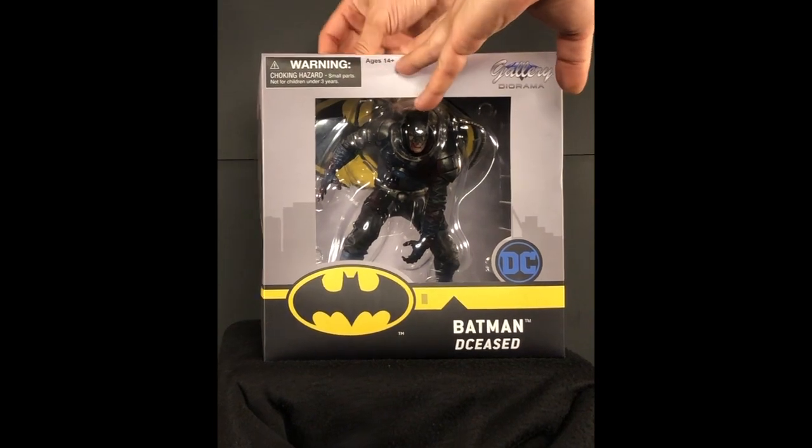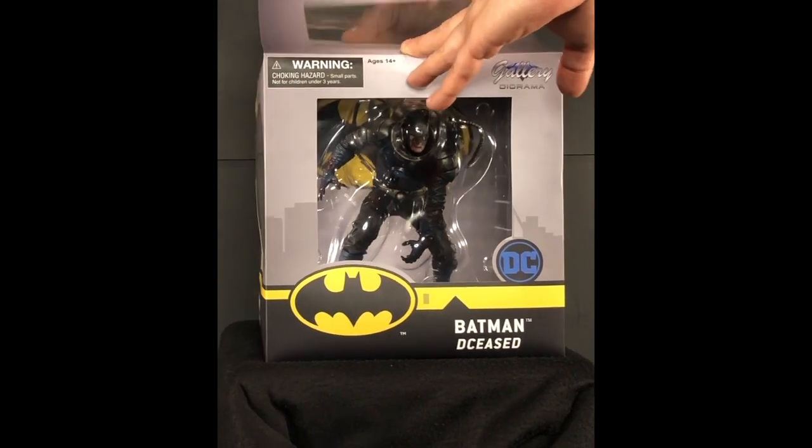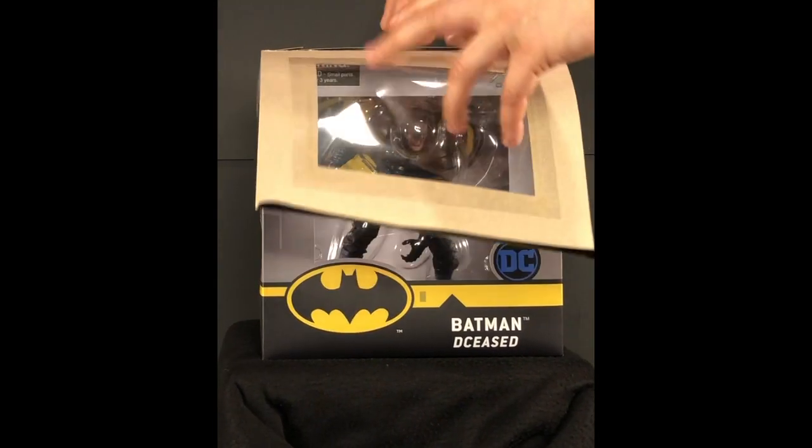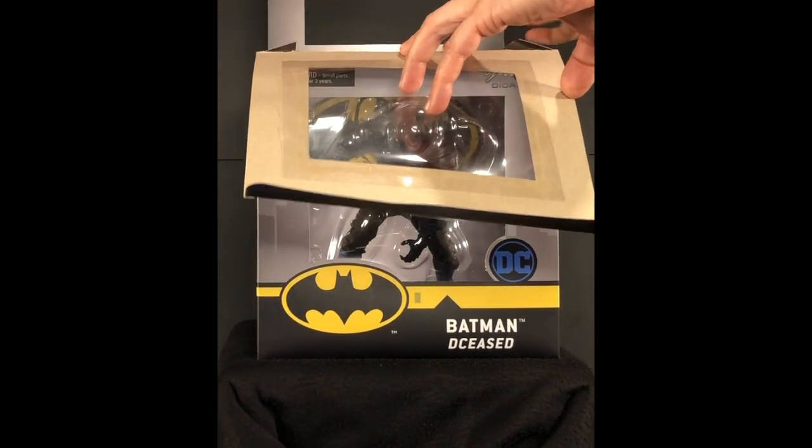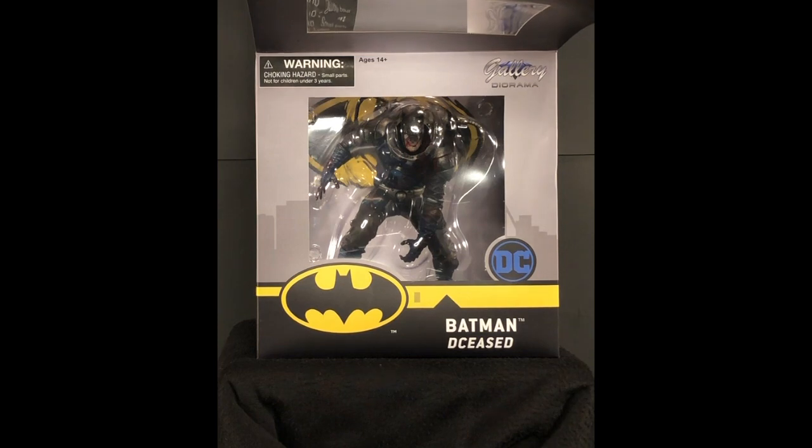So the box just slides off on the top here. Has a little flap. The background has the Batman symbol behind Batman inside, and then just gray background. So we're going to mute it for a moment and take the plastic out, so that way it doesn't cause too much distortion and whatnot. All right.